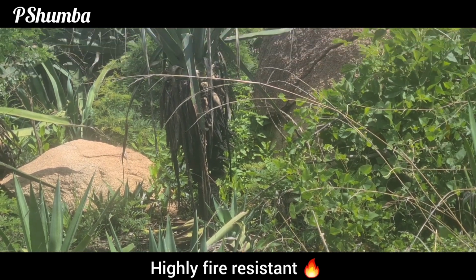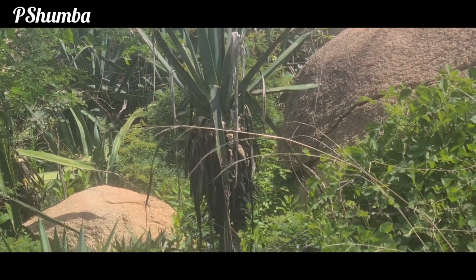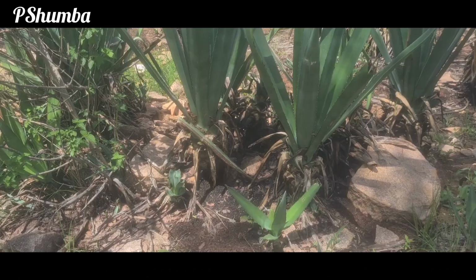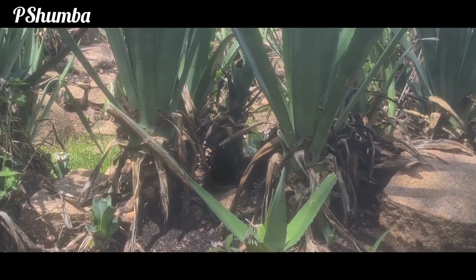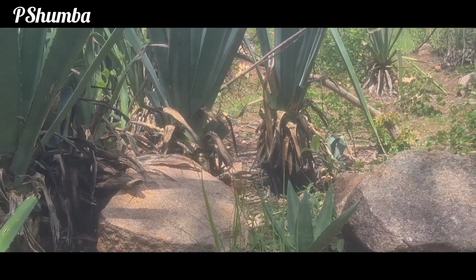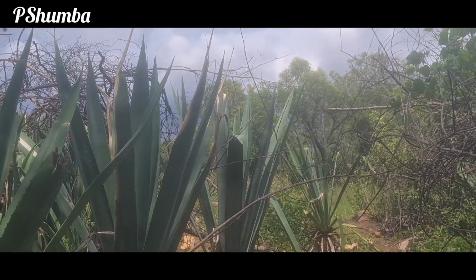Its resistance to fire is remarkably notable. The thick, water-filled leaves slow down burning, allowing the plant to survive fires that destroy grasses and shrubs. In some areas, sisal has been used intentionally as a fire break to slow the spread of bushfires. This makes it both protective and persistent in fire-prone landscapes.